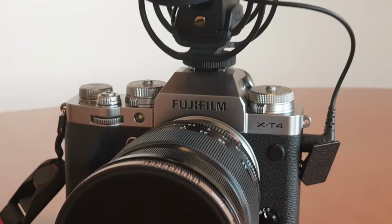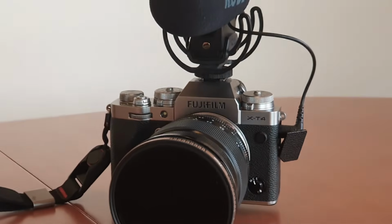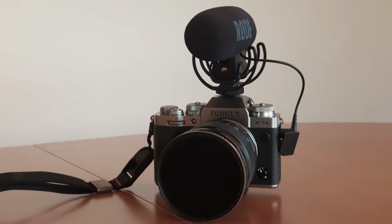It's our Fujifilm X-T4. Yeah, this is a wonderful camera. We used to have a Canon 80D, and this thing is just infinitely better. So for those who've been watching us for a while, hopefully you noticed a bit of a change in quality.